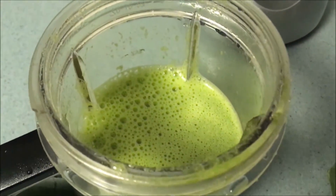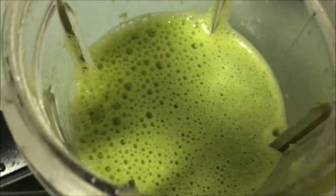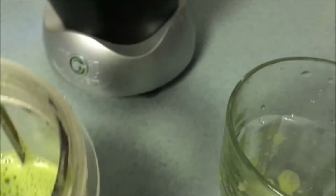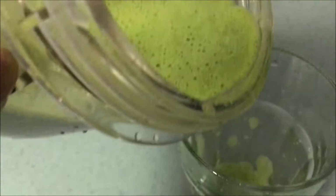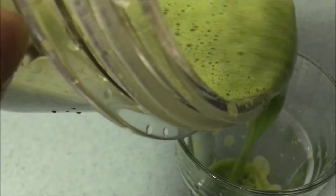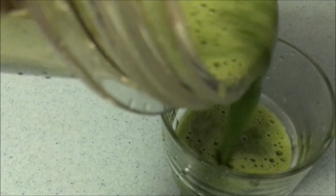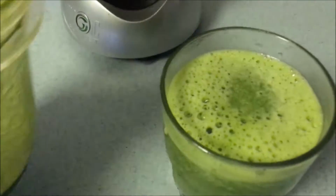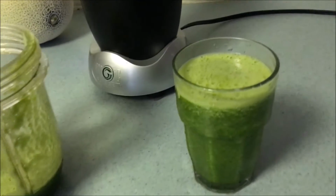When the Nutribullet is finished, it's a little frothy like this, and I don't necessarily like it frothy. I really like that consistency. So let's pour it and see. That's what it looks like.